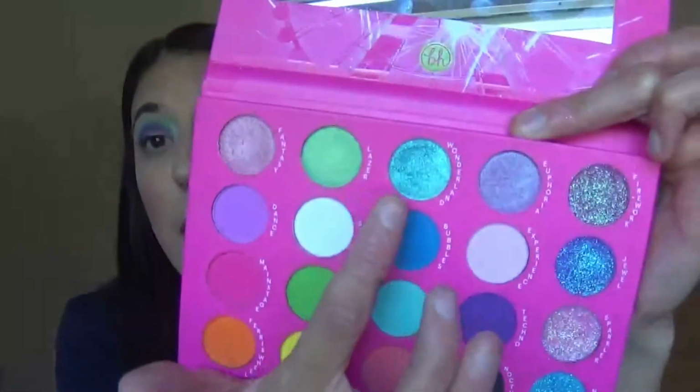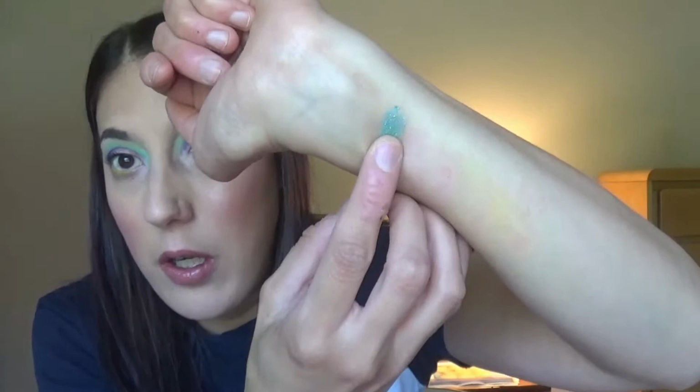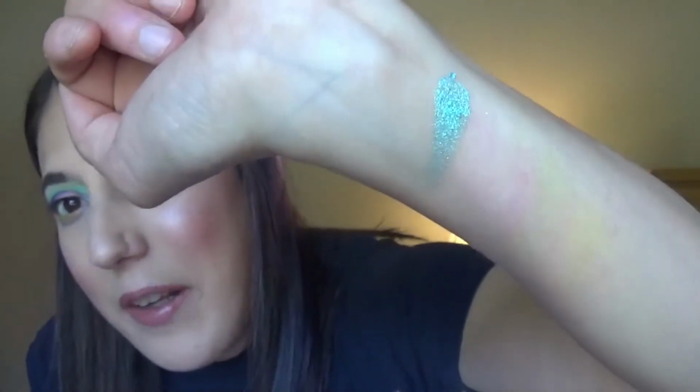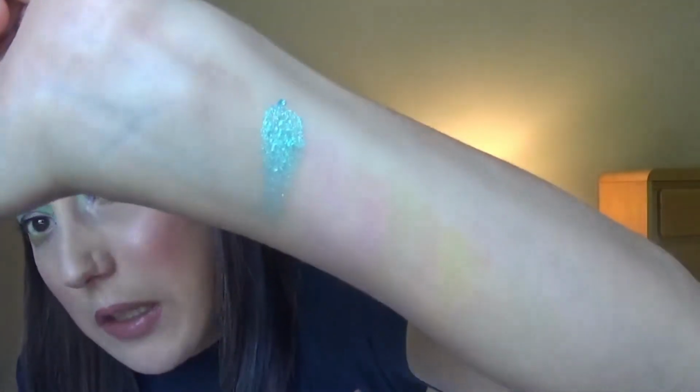Yeah, Wonderland. This is one of my absolute favorite shades in the palette. I used this the first time that I used this palette, and I'll definitely make sure to upload that look on this video. So here's this swatch. I feel like this has some duochrome situation going on, and it's definitely giving me a midnight vibe, which is really cool. Oh, I just love this. I don't have anything like this in my collection, so that's really cool.